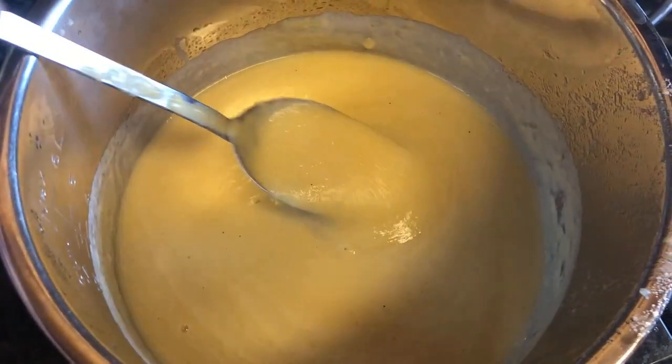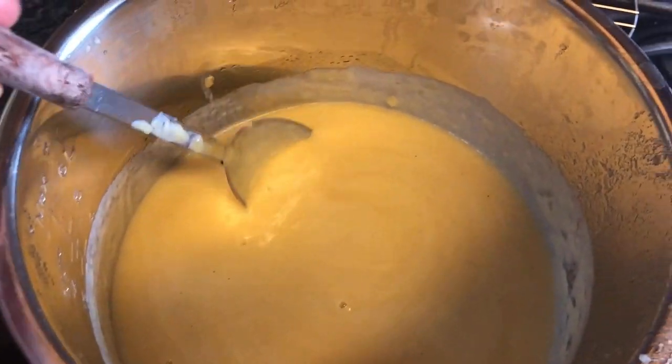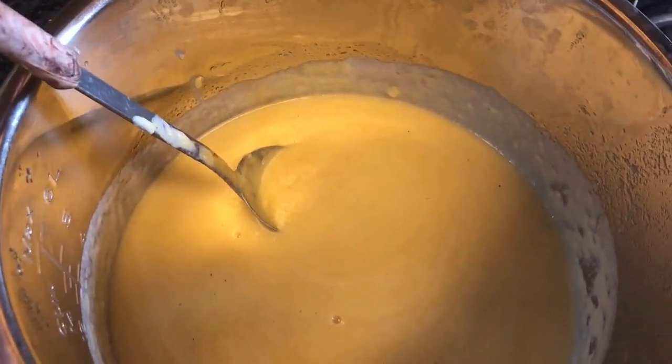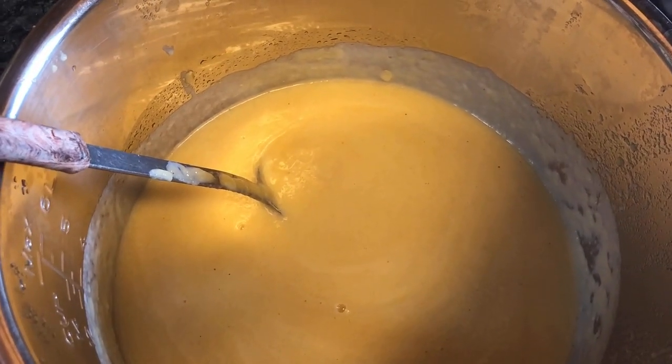Here is the finished product. I poured my milk in, and this is the consistency we like. If you like a thinner soup, you can add more milk, or if you like a thicker soup, don't add as much. Also taste it to make sure you have enough salt and Tony's, and then it's ready to eat.